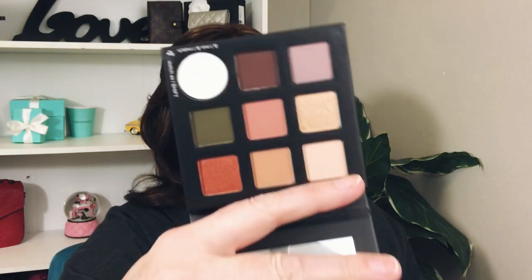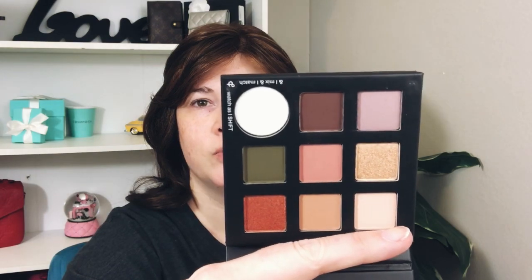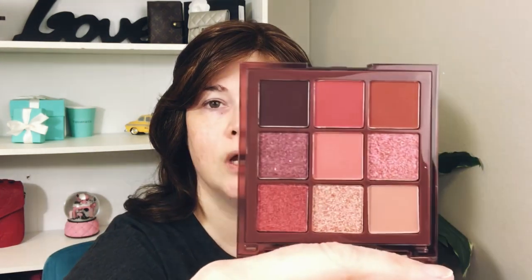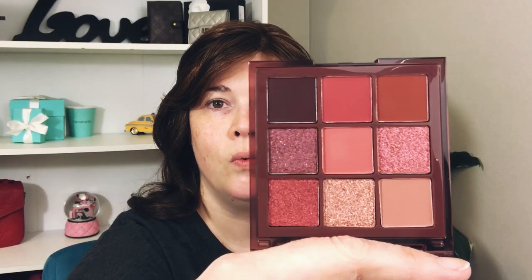Okay, at the bottom it says, and I mix and I match and watch as I shift. So I guess you can mix any one of those colors with that shift there and it will change the color. So that's pretty cool. I'll probably use that on Monday. Cool, this is a Huda Beauty palette. This is the Nude Rich palette. Ooh, these are pretty. Look at those colors. Ooh, wow. Those are gorgeous colors.